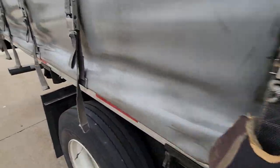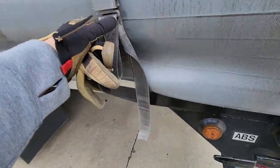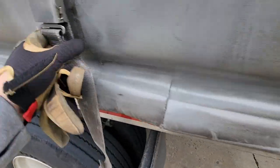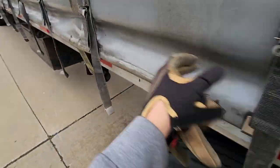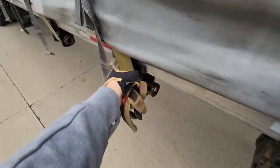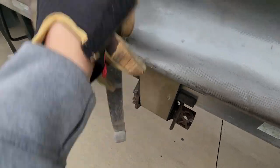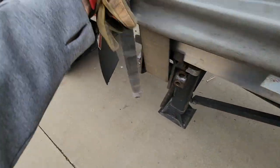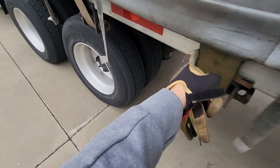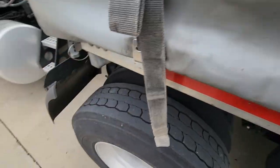Just gonna double check the ones in the back to make sure they're tight. And then go to the other side, and that's what I always try to do, because these will get loose sometimes when you unhook the other side. It's a couple of minutes extra, but I just want to have that peace of mind that everything is tight. Now all of these straps are tight. All right, good. All right, off to the next one.